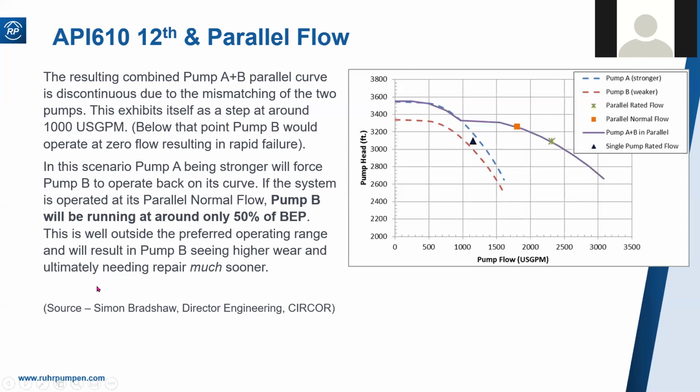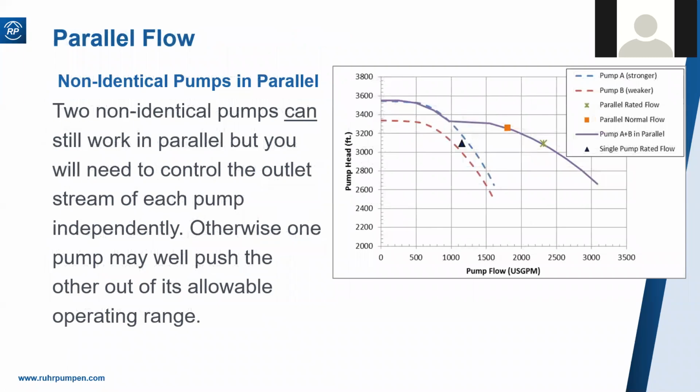Now, Simon Bradshaw, the pump guru and my source for this slide, he considers that head rise to shutoff and a continuously rising curve to be of minor importance in parallel operation. Having matching curves is the key. I agree with him, but I would add that in my opinion, the steeper a curve is, the more controllable the pump becomes. Two non-identical pumps can still work in parallel, but you need to control the outlet stream of each pump independently. Otherwise, one pump may well push the other out of its allowable operating range.